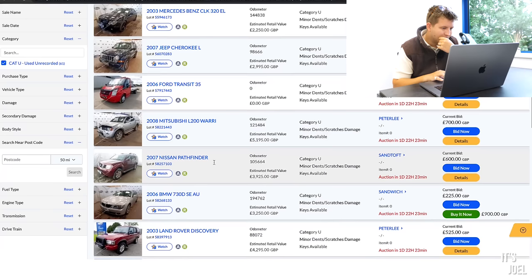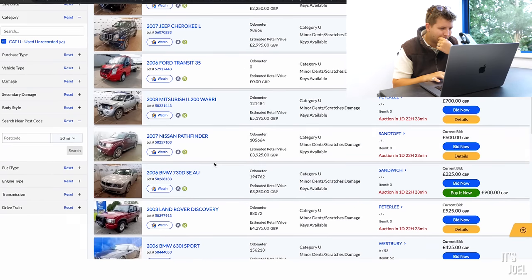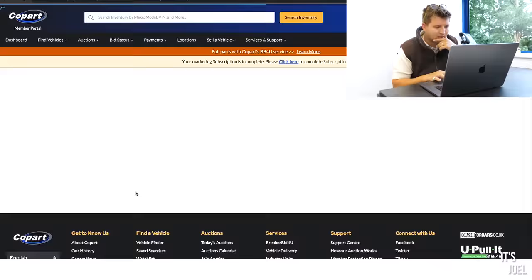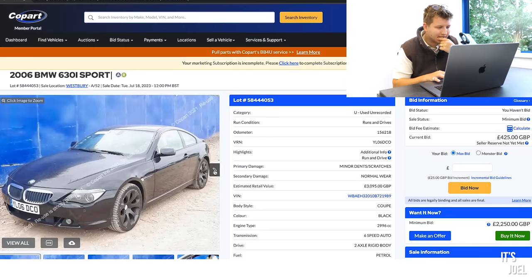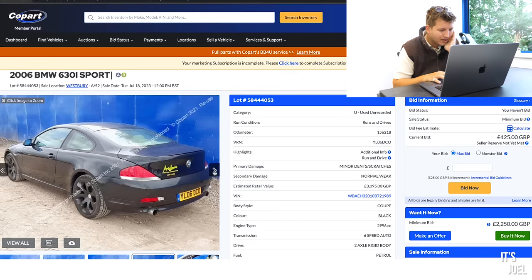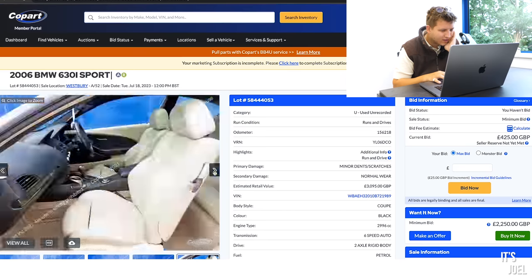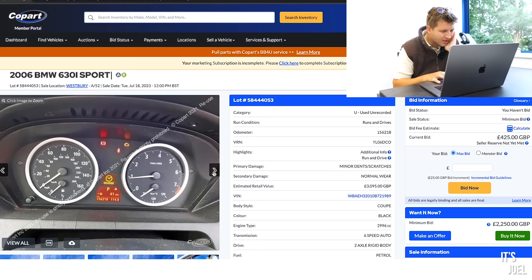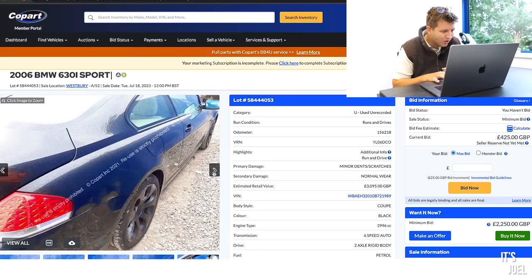Jeep. A couple of Nissan Pathfinders. Oh, look, BMW 7 Series. That's up my street, isn't it? Ah, this is interesting. 2006 630i. Horrible, horrible wheels, and they've been painted black, as per usual. But it's got a cream interior, which means there's potential. You could change them back to silver. It's got the 3-litre engine, which is not the one I'd be most interested in, but it is the most reliable, or at least unreliable, should I say, of the pick.